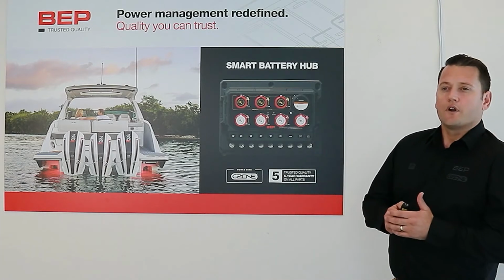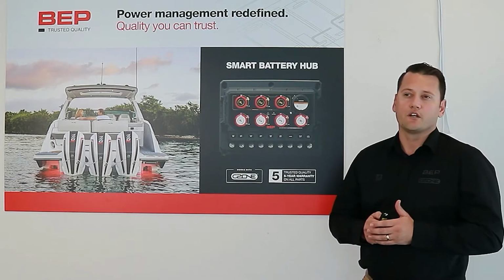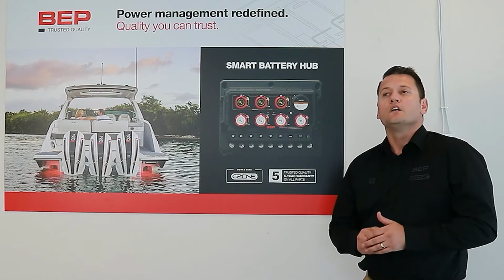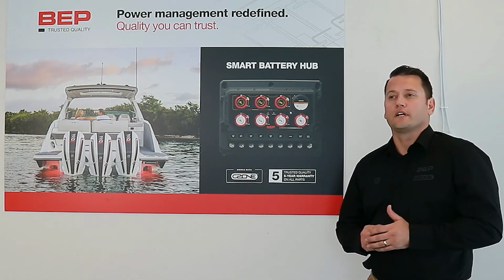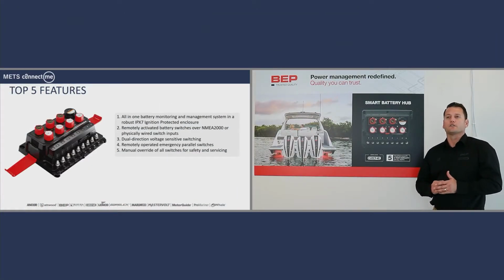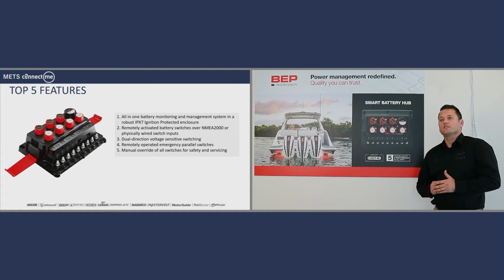The Smart Battery Hub monitors and transmits battery voltages and full house battery state of charge over NMEA 2000 for integration with multifunction displays. The top 5 features of the Smart Battery Hub: it's an all-in-one battery monitoring and management system in a robust IPX7 ignition protected enclosure. Remotely activated battery switches over NMEA 2000 or physically wired switch inputs. Dual direction voltage sensitive switching, remotely operated emergency parallel switches, and of course manual override for all switches for safety and servicing.